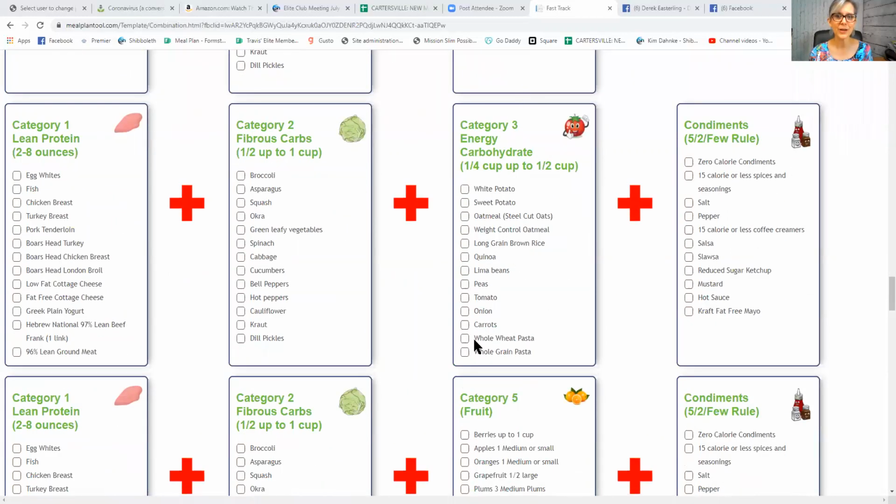Now we're going to scroll down just a little bit more. We have a new category right here, energy carb. You could use half a cup up to a cup. Half a cup is really your weight loss amount, and you could use up to a cup for maintenance. But some people find out that they can't do half a cup of the energy carbs, otherwise the scale ticks up. So this is something you just have to figure out for yourself once you get into maintenance, okay? Now remember, go back and watch last night's video to learn a little more about maintenance.